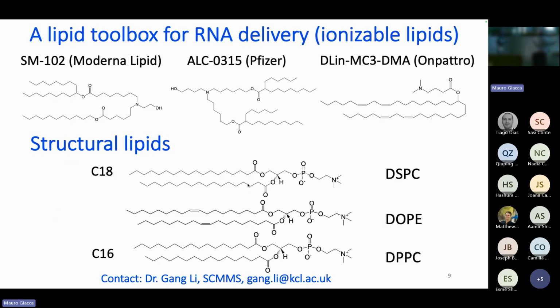We also have access to a lipid toolbox. For example, we have access to the Moderna lipid, the Pfizer lipid, and the Patisiran lipid from the siRNA drug. We also have a further list of lipids that I haven't mentioned here due to space. We also have structural lipids in different forms.